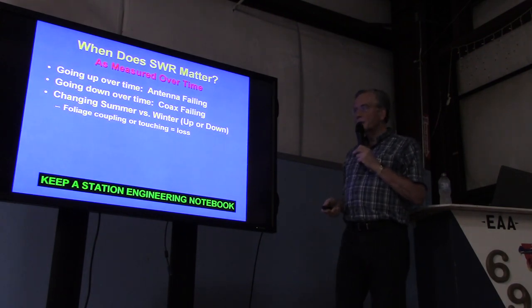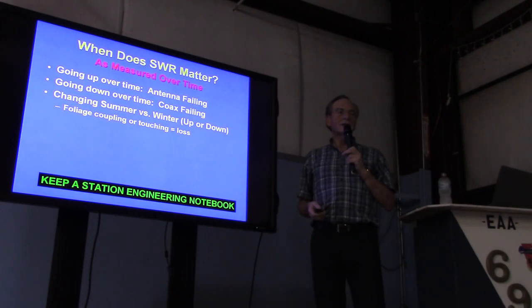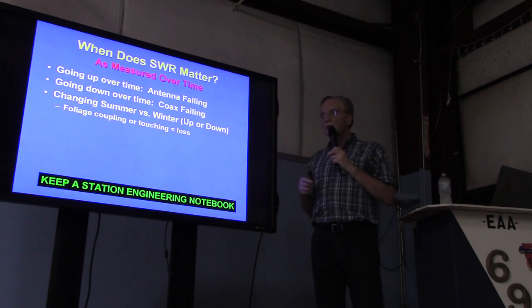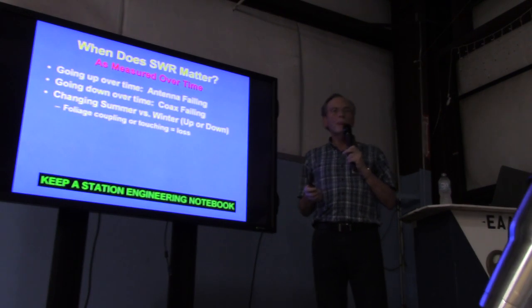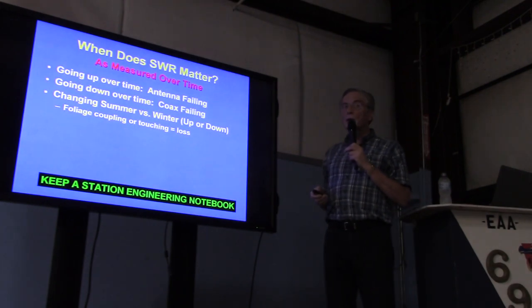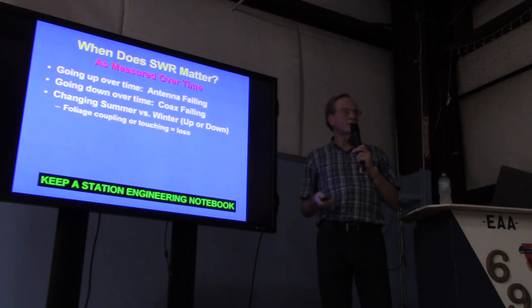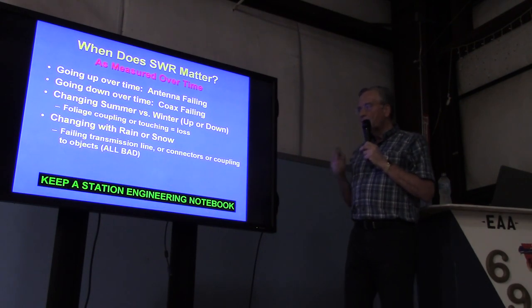And here's another thing that changes, summer versus winter. I actually have antennas where I can see the SWR change summer and winter, and it has to do with them being loaded down by foliage. These are dipoles that are kind of buried in the trees. I can tell whether it's summer or winter just by looking at the SWR. However, when the SWR gets lower in the summer, it's because a lot of my RF is being absorbed by the leaves, and that's not good. So you can tell more things by looking at SWR.